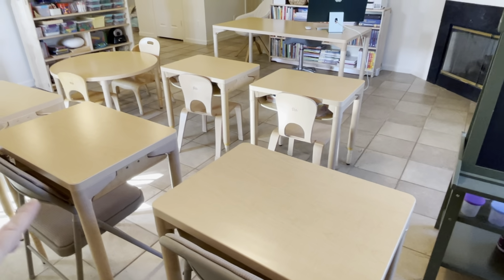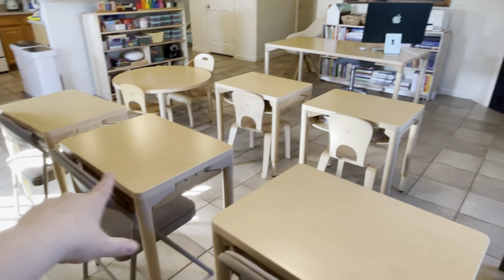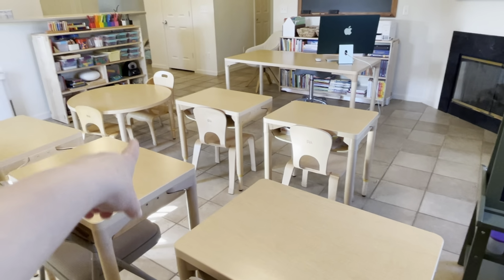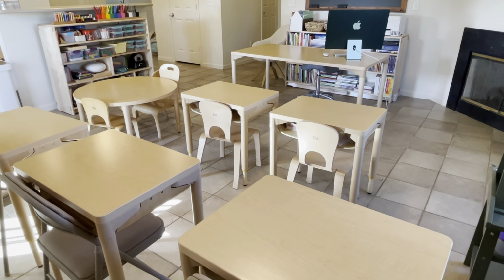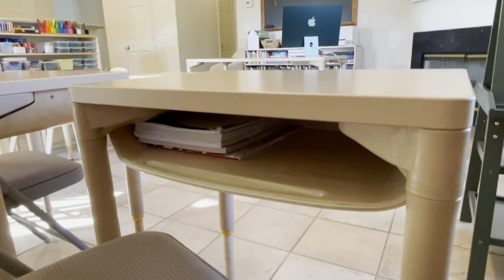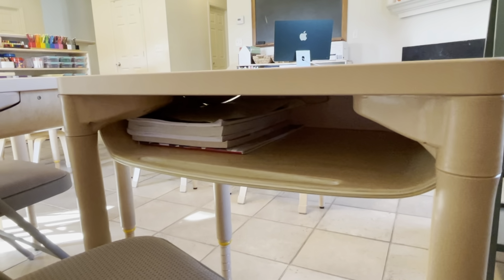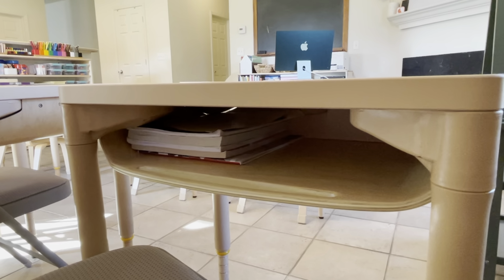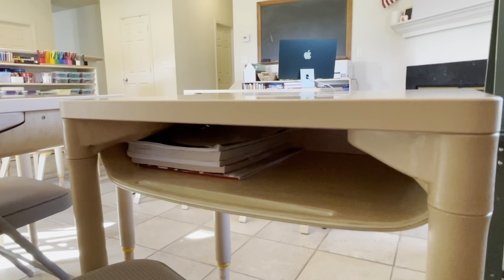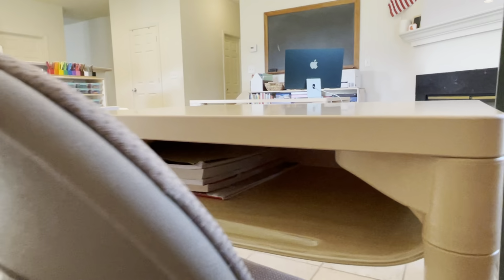So these are what the desks look like. These are for the 3 older kids, 2 younger kids, and then the preschool and kindergarten age kids. Each of the desks, I'm sorry about the folding chairs. Again, the good chairs are coming. They have enough space in there for them to keep all of their workbooks as well as a pencil box with some of their supplies.